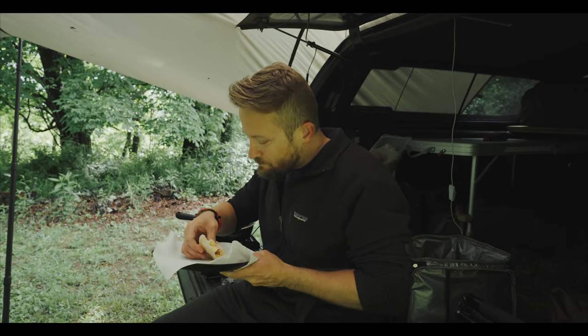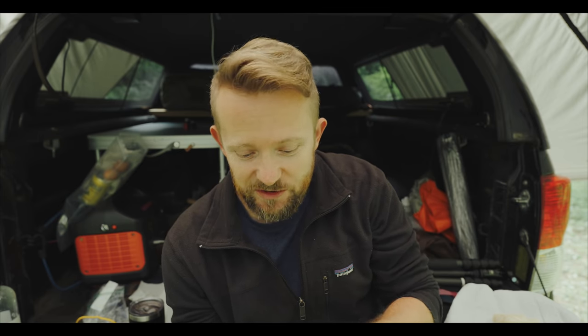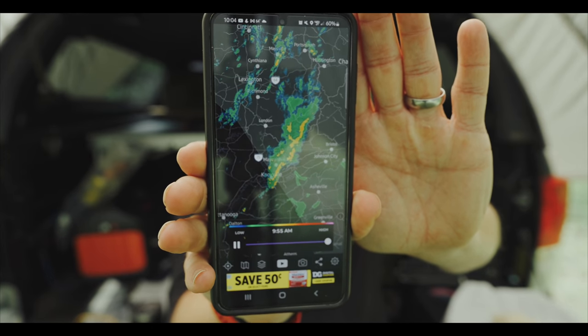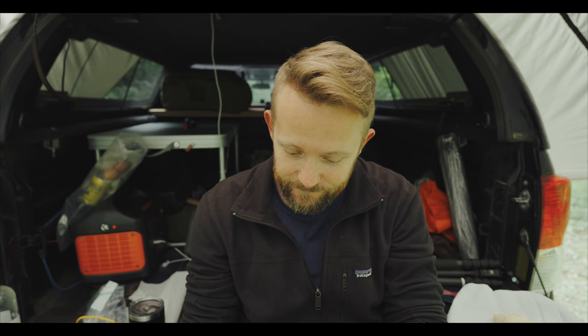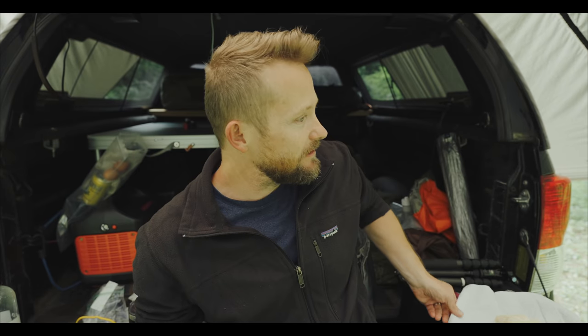As you've seen already, it is a beautiful morning. I decided to check the radar to see if it was going to rain, and check this out. There is a line of storms coming this way. I am right over here. That is so funny. It's moving fast, so I actually need to wrap this up. I have maybe an hour.